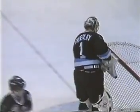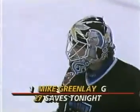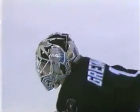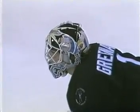And Mike Greenlay has been so strong. 29 shots unofficially, 27 saves. Now, he's been working hard out there. I mean, he struggled a little bit early. But like I said before, we weren't playing that well in front of him. So it's good to see the team come up with a big effort for him tonight.